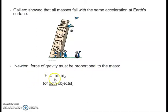So this is a direct proportionality. If you double the mass, the force doubles. If we triple the mass, the force of gravity triples. That's why mass and weight are so often confused, because if you increase your mass by 10%, you've also increased the force of gravity on you. In other words, you've increased your weight also by that same percentage.